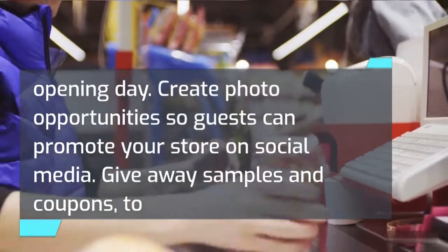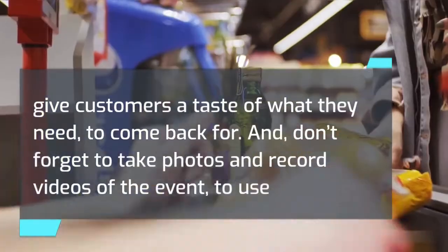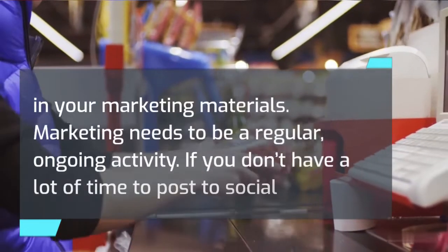Create photo opportunities so guests can promote your store on social media. Give away samples and coupons, to give customers a taste of what they need to come back for. And, don't forget to take photos and record videos of the event, to use in your marketing materials.